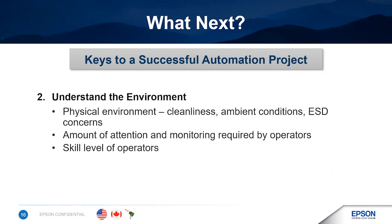Yeah, automation almost always requires people to attend to it, either for maintenance, for feeding it, or for making sure that everything continues to run smoothly. So we have to understand that even with an automated system, how much supervision it will need. So taking that into consideration, you need to establish the number of people and the level of training that will be required to keep the automation running successfully.